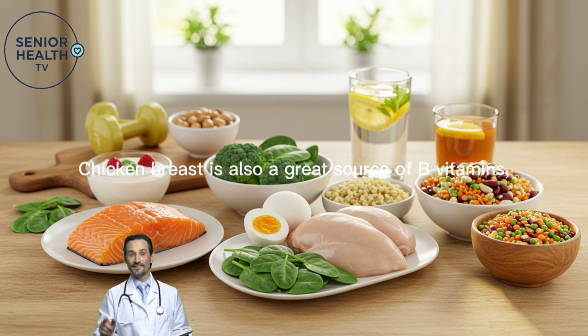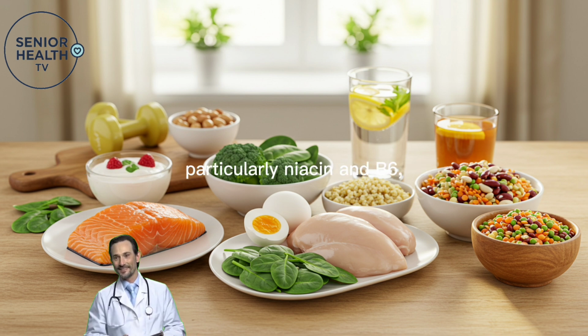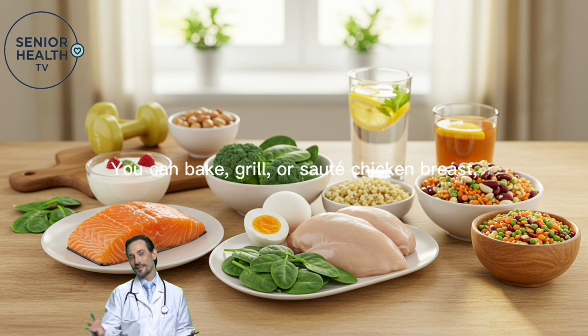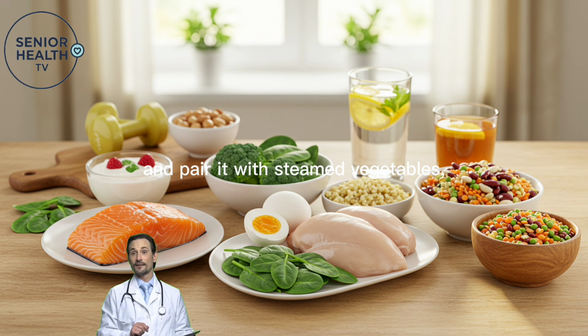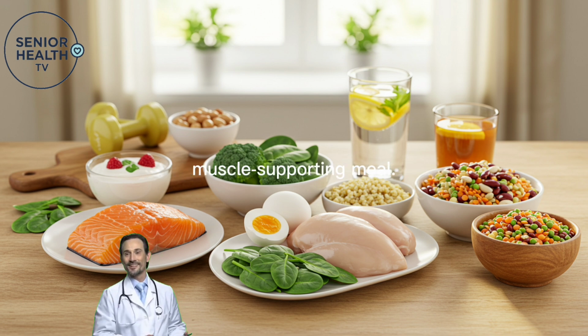Chicken breast is also a great source of B vitamins, particularly niacin and B6, which support metabolism and energy production in muscle cells. You can bake, grill, or saute chicken breast and pair it with steamed vegetables, quinoa, or brown rice for a balanced, muscle-supporting meal.